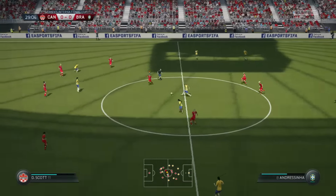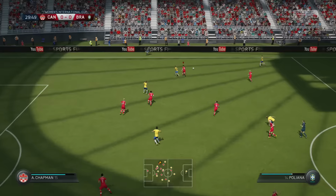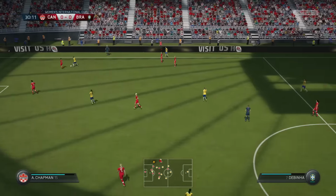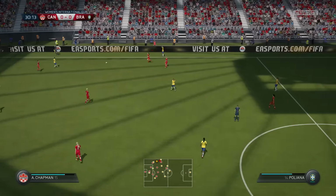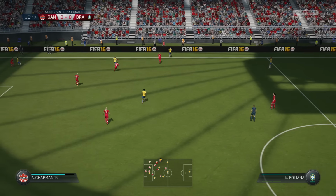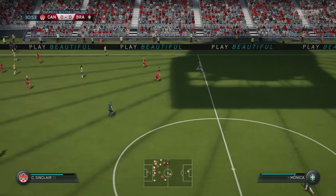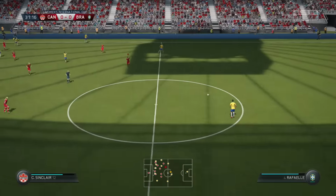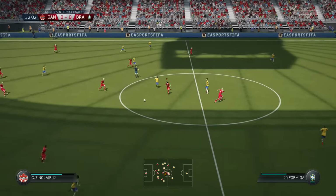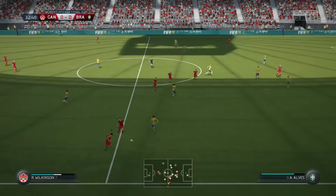Now Andresinha. Typified the competitive nature of this game, that tackle. It's only a throw-in. Here's Monica. Here's Rafaela. Just a heavy touch, the opposition can take the ball away.